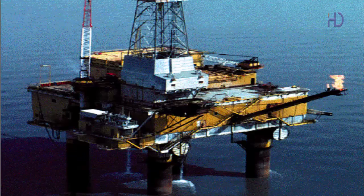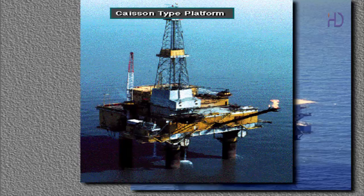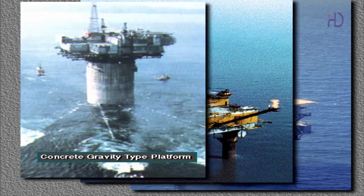Many platform rigs do not have a tender. They are so large that they are self-contained. Big platform rigs include the steel jacket platform, the caisson type, and the concrete gravity type.